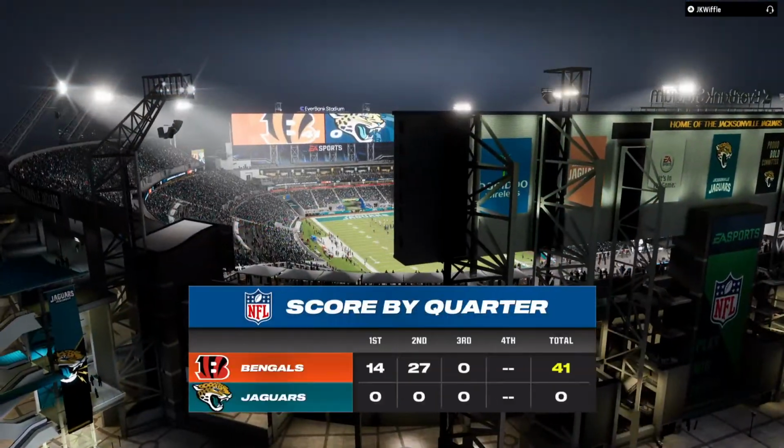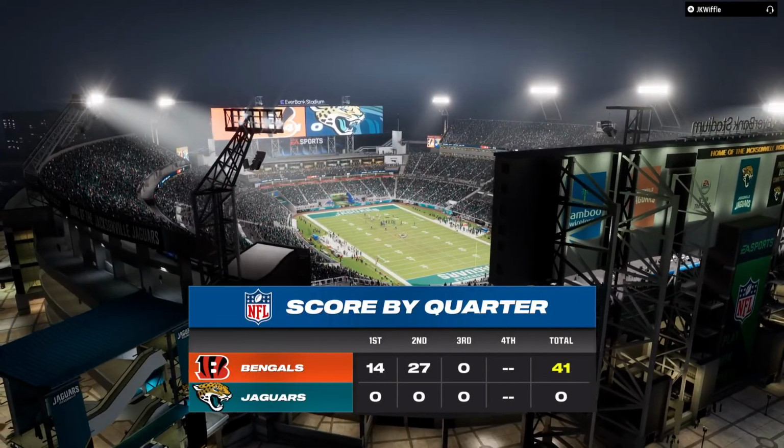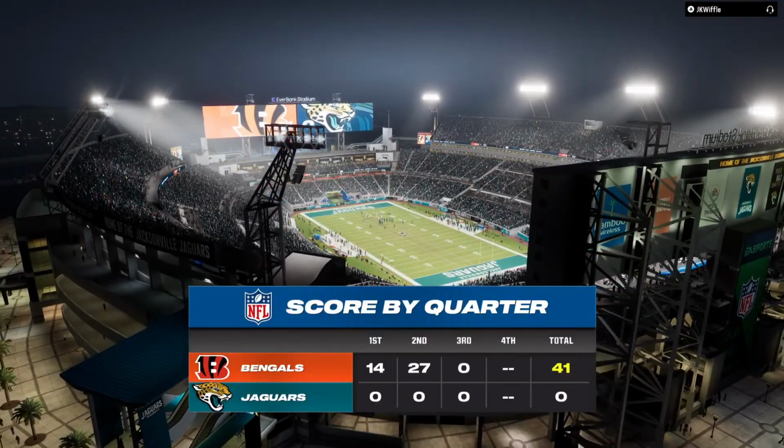1 quarter remains here as we wrap up the week on a Monday night. This is the National Football League on EA Sports.